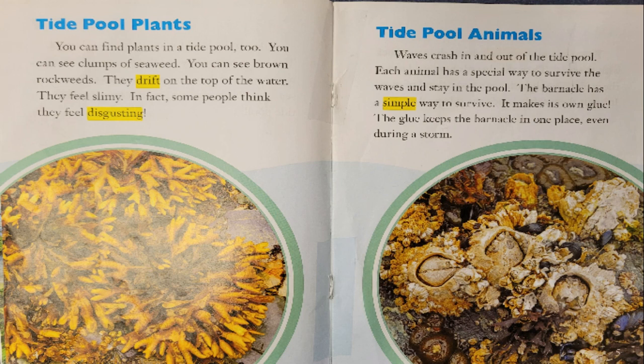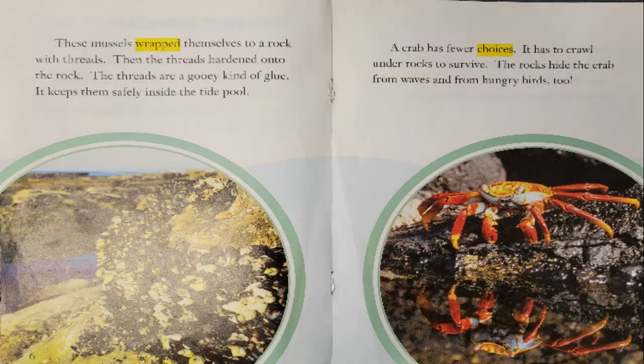Tide pool animals. Waves crash in and out of the tide pool. Each animal has a special way to survive the waves and stay in the pool. The barnacle has a simple way to survive. It makes its own glue. The glue keeps the barnacle in one place, even during a storm. These mussels wrap themselves to a rock with threads. Then the threads harden onto the rock. The threads are a gooey kind of glue. It keeps them safely inside the tide pool.